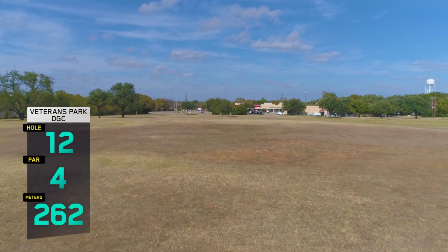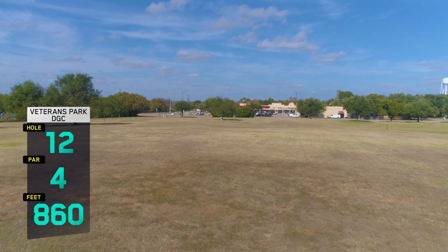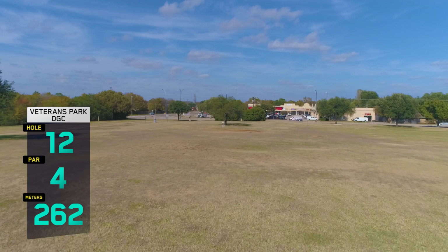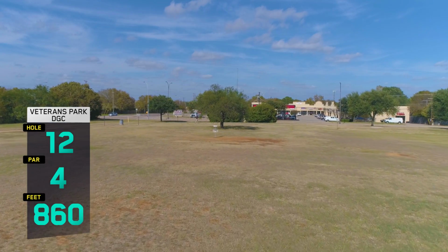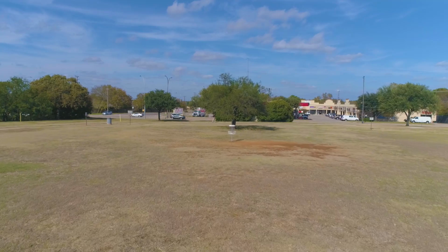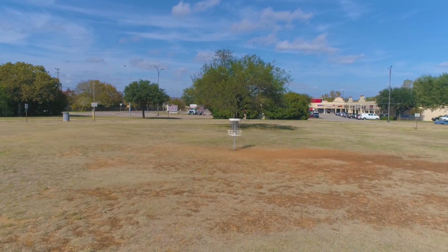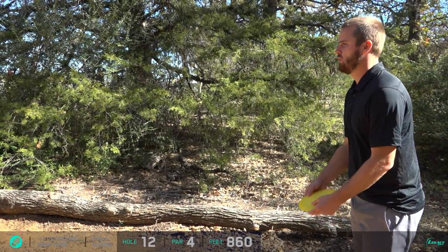860-foot par 4 on deck now. We are just going over the field all the way. Maybe we can see some rollers. Who knows? Yeah, 860 feet. We're going to see some big shots here, hopefully. We're going to move the tee pad back. I'm sure the basket will remain the same. Don't know exactly where they'll be teeing off from, but it's going to be way back there. Oh, yeah, they're back in the woods. Wow.